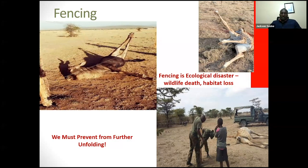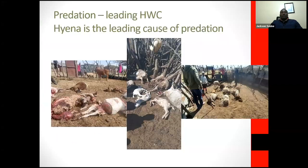But this is what you can see as a result of the fencing. Wildlife are being killed by the fences. You can see a wild beast and two giraffes that are hanging on different occasions, and they were killed by the fences. So because of that, I will come to that.